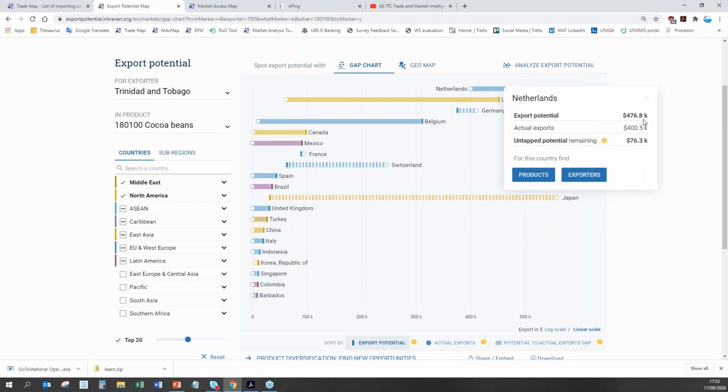For the Netherlands itself, you see that the export potential per year by 2024 is actually 476,000, but the actual export is 400,000. So this leaves room of $76,000. And one often asks, why is there the difference? What can we do to realize this untapped export potential? Because what we're discussing right here is the potential and what proportion is actually untapped.